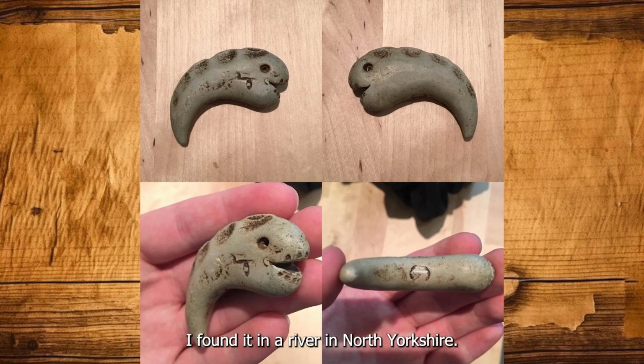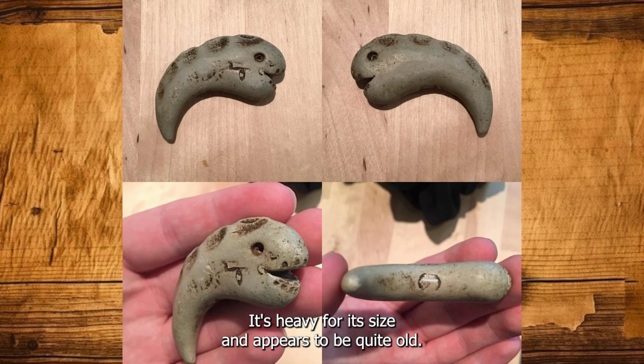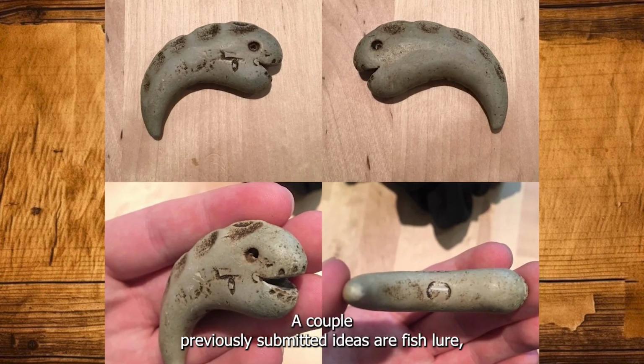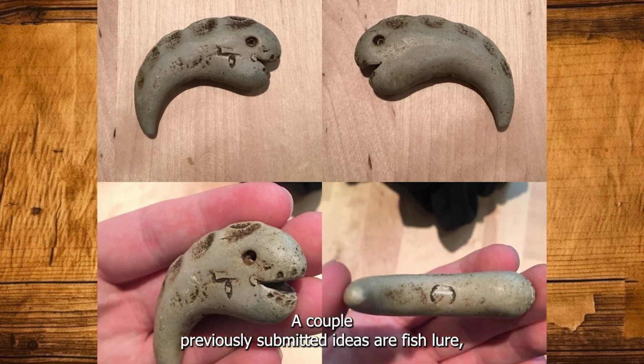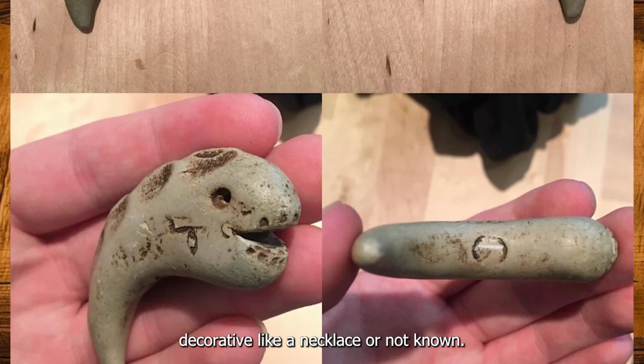I found it in a river in North Yorkshire, not somewhere people often go. It's heavy for its size and appears to be quite old. I think it could be clay. A couple previously submitted ideas are fish lure, decorative, like a necklace, or not known.